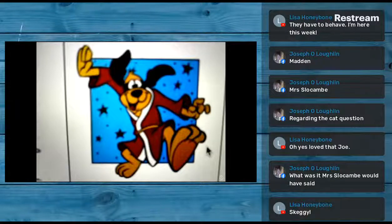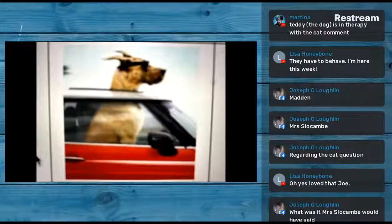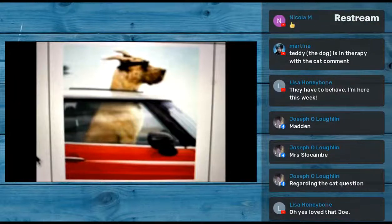Some amazing pictures of dogs and cats this week, by the way. So number three. What's this one? This is number 3. Martina says Teddy the dog is in therapy by being called a cat. By the way, the next quiz is going to be on the 10th of August. Thank you for that, Lisa. What would I do without you?